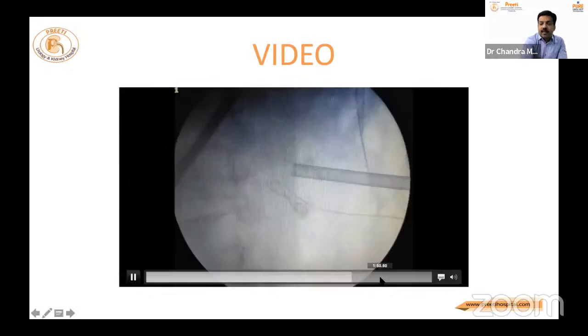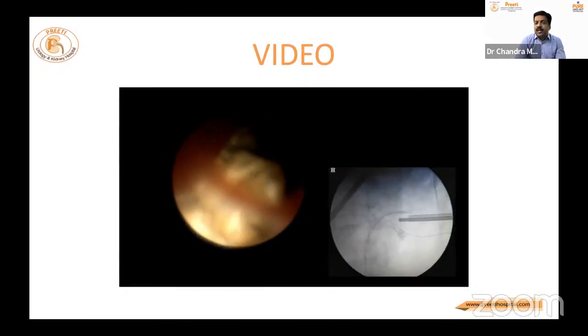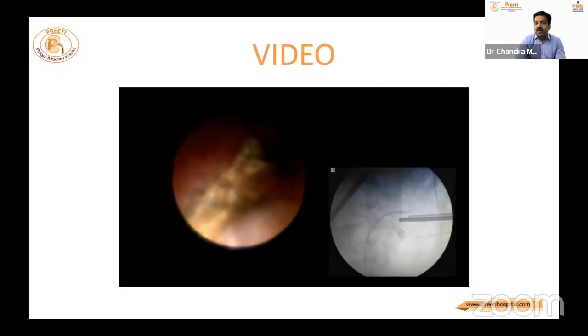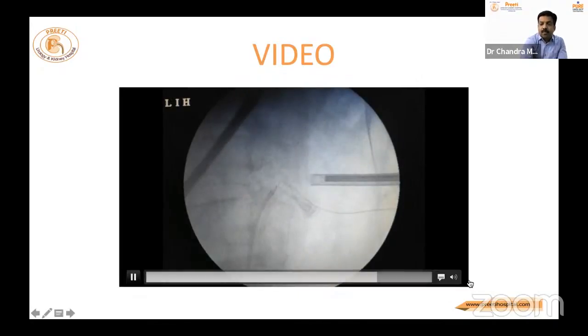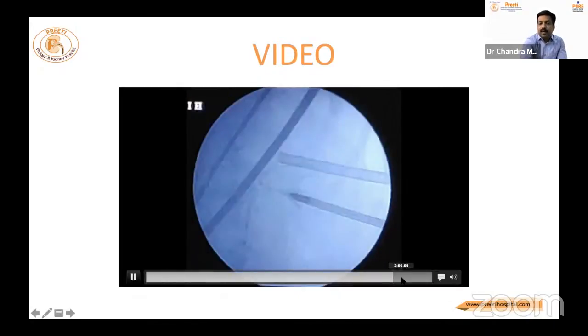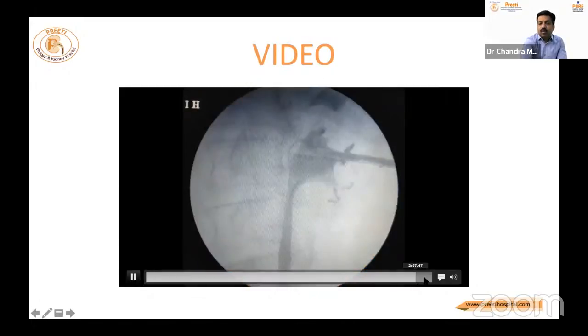This is one example. The other one is just above the ampulla. Sometimes you may not be able to get it, but here the flexible scope person is able to bring it out to the nephrostomy person. If not, lace it, if you cannot bring it out through the narrow infundibulum. Ultimately, this is the tract, and one more lower calyceal stone is there. This is the nephrostogram at the end.